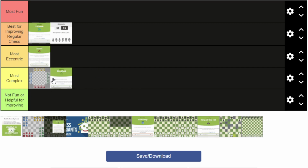Definitely good though for improving your chess. So most complex or maybe improving your chess. Probably go either way on those.